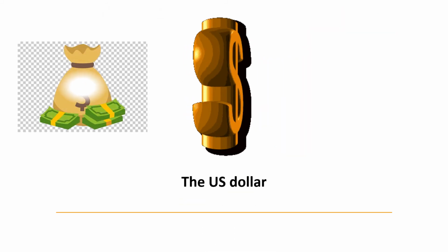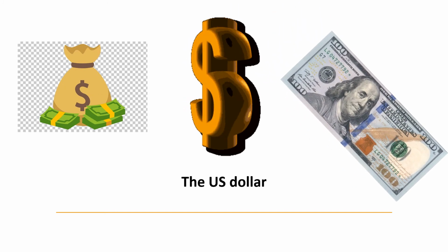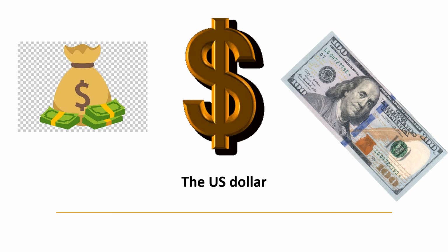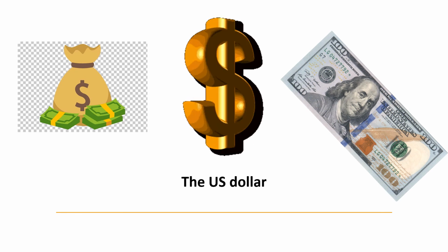Commodities are normally priced in US dollars, so their prices generally move inversely to it. If the price of the dollar falls, it takes more dollars to buy the same amount of commodities, so the price of commodities rises. Conversely, if the dollar goes up, then it's cheaper to buy commodities, all things being equal.